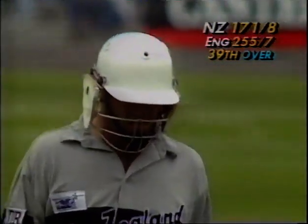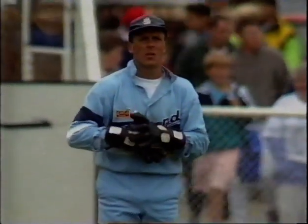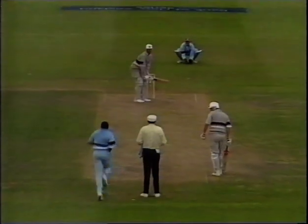Well, it certainly has been England's day today. Just in summary, it was Martin Crowe who won the toss this morning and gave England the first chance to bat. And Ian Botham really ran away from New Zealand in the first 15 overs or so. And England got to 255. And Alec Stewart, in fact, was the captain today. You saw Graham Gooch. He is standing down from the captaincy today. England got 255 in 40 overs.